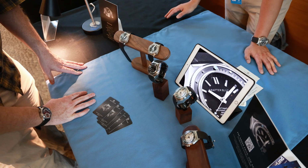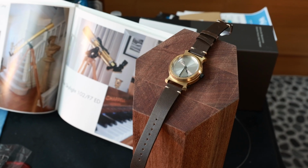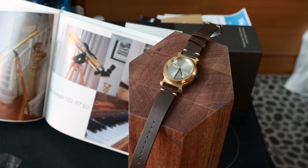We saw plenty of watches, but going back to the question at the start of the video, what's next for the watch industry? Are microbrands the future? Well, this is what people had to say. Mechanical watches will continue to grow more and more popular, continuing with the resurgence that it's been enjoying for the last two decades. The resurgence of smaller independent brands has been great.